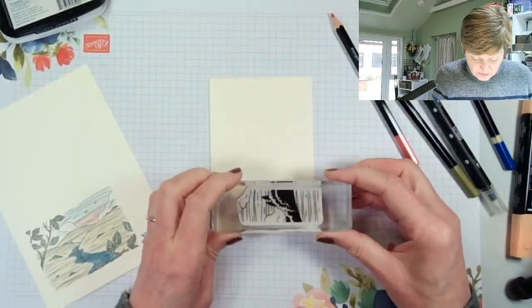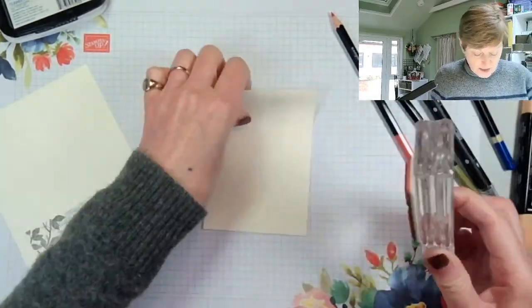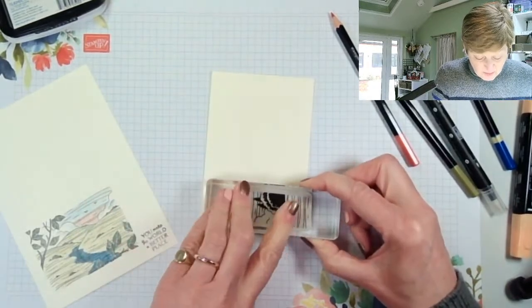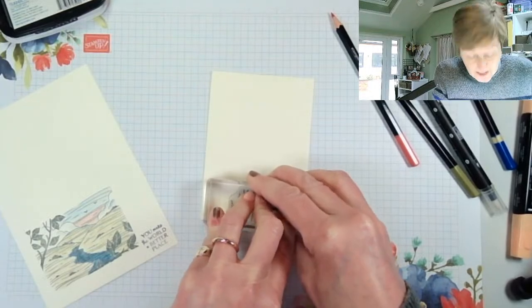Still not a brilliantly inked stamp, but never mind. So I'm going to come down in the bottom corner here. Yes. And stamp. So I'm hopefully going slightly over the edge.